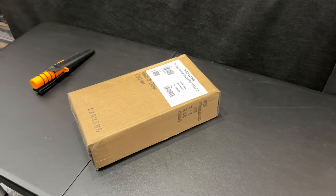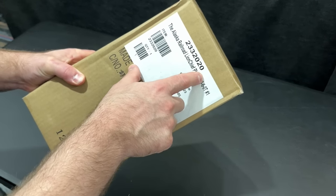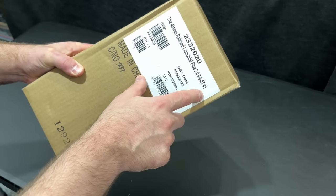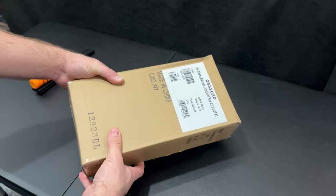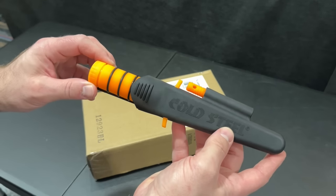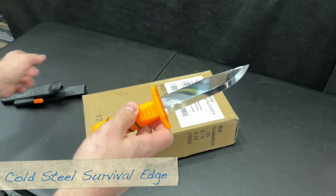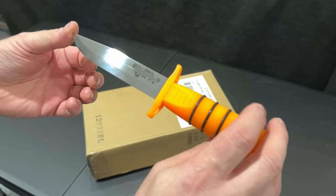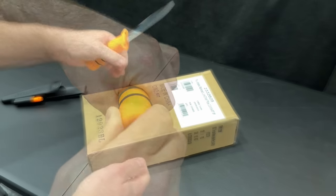All right, I'm so excited to finally have one of these. So, model number 2332020, Alaska Railroad Lion Chief Plus 2.0 060T number 1, with an on-the-water date of May 9th, 2023. And for today's unboxing from my knife collection, we'll be using this guy. This is a Cold Steel Survival Edge. Kind of a neat little Rambo style knife with a survival kit in the handle.